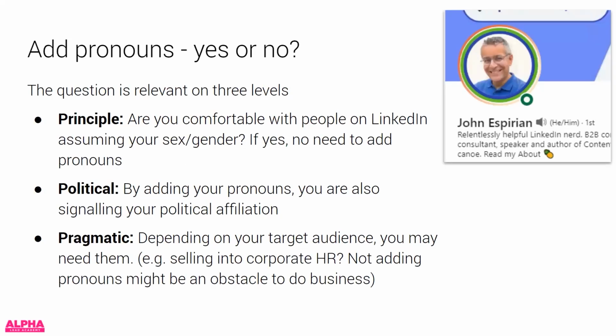Then there's the topic of adding pronouns, because since we're talking about the name, this is an option to add on top of your name. This question is relevant on three levels, whether you should add pronouns. First of all, as a matter of principle, simply ask yourself, are you comfortable with people on LinkedIn assuming your sex or gender or whatever you want to call it? If yes, then no need to add pronouns. The main reason for adding pronouns is when you do not want people to assume your sex. So just go for that.